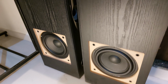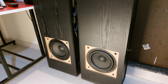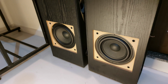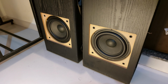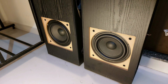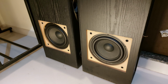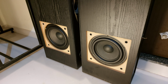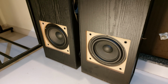I removed these covers today from the subwoofers, because whenever I do the research, I mainly focus on the subwoofers, and those who have knowledge will understand the performance of subwoofers from their movement and the amount of air they can move. In pro audio, the movement of the subwoofer is very less, but the sensitivity is very high. That means they are very loud.